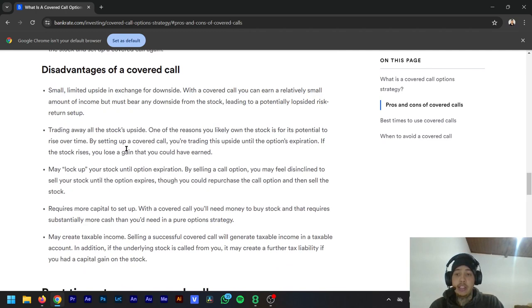Trading away all of the stock's upside. One of the reasons you likely own the stock is for its potential to rise over time. By setting up a covered call, you're trading this upside until the option's expiration. If the stock rises, you lose a gain that you could have earned. That is so right. And again, it's an exchange. You're exchanging the rise of the stock for a guaranteed income. And it could be weekly or monthly, depending on how you're doing this.